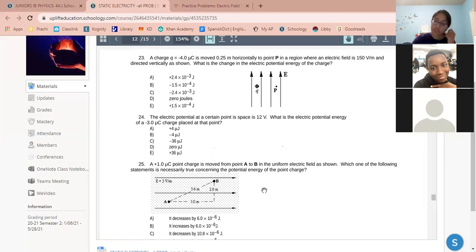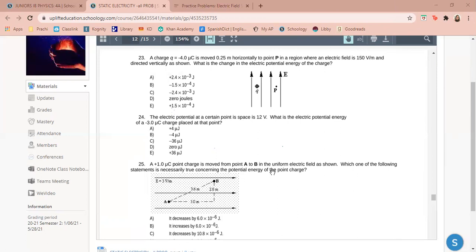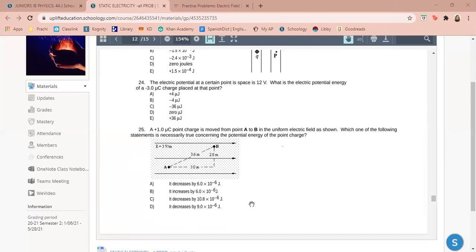Whenever you're looking for work, it's just the horizontal, right? When you're doing QEd cosine theta, your d is going to be the horizontal direction, right? Yeah. It's the direction, like we said, either with the electric field or against the electric field. You don't count whatever is side to side, like from B to here. That doesn't count. Okay, that's good. Okay, thank you for telling me that.